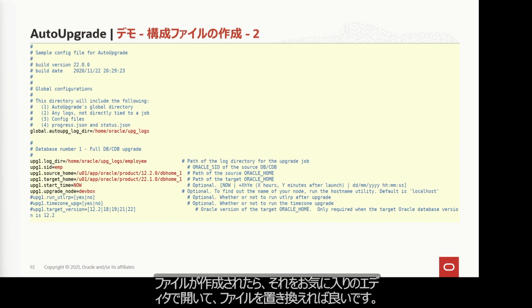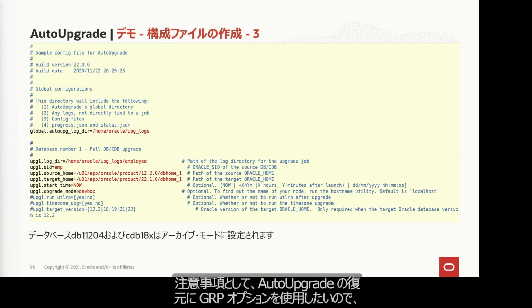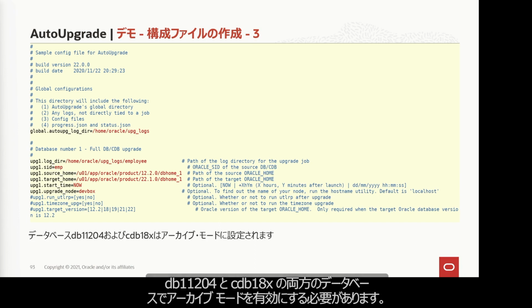So once the file has been created, we can open it up with our favorite editor and we can replace the values. One side note is that since we want to use the restore point option for the restoration of AutoUpgrade, we will need to enable the archive mode on both databases, DB11204 and CDB18X.